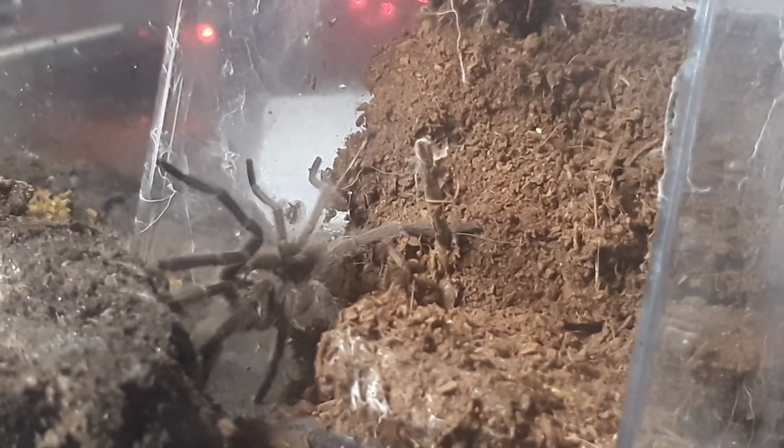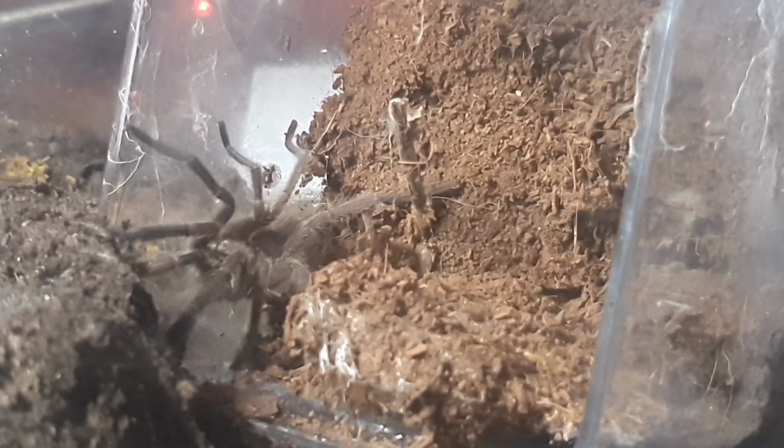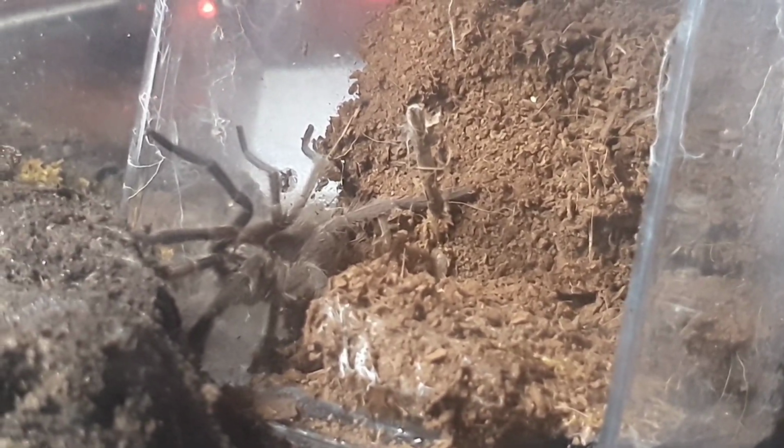Has he sensed? I'm not sure. Oh yeah, he's just starting to drum, so he has sensed her. Get on. What is it with these little ones? I'll leave his house in there so he's got somewhere to run, but you wait till she comes up here. Her legs will come out of here. See if he knows where to go. She's laid a load of new web down here, but I don't think she can come through.